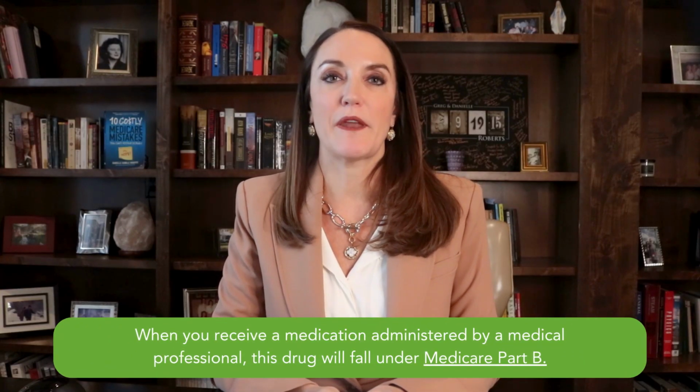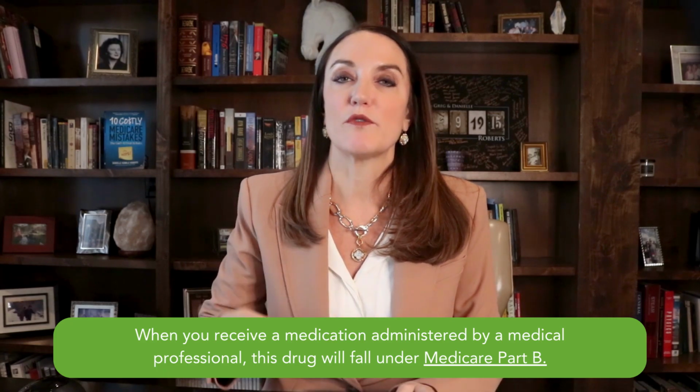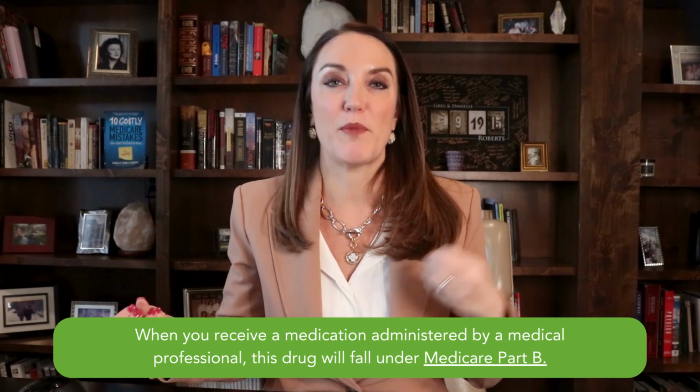Also, when you receive a medication that is administered by a medical professional, this drug will fall under Medicare Part B instead of Part D. We see this commonly with immunosuppressive drugs and other injectables that treat autoimmune conditions or similar illnesses.